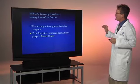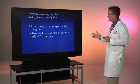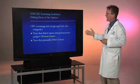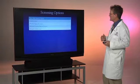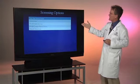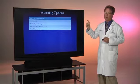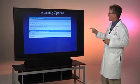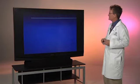Again, we can look at these tests as a test that will prevent cancer or one that will detect cancer. Those that prevent cancer will detect cancer and also those polyps that we can remove. So because it can find a small polyp, we can remove it, it can prevent cancer. The other tests primarily detect cancer. They're not designed to detect and remove polyps. They're designed to find cancer at an early stage. So the screening options, those that prevent cancer, are colonoscopy, sigmoidoscopy, double contrast barium enema, and virtual colonoscopy. Those are all capable of finding those small polyps that we can then take off and remove. And those that primarily detect cancer are the stool FIT test and the stool DNA.